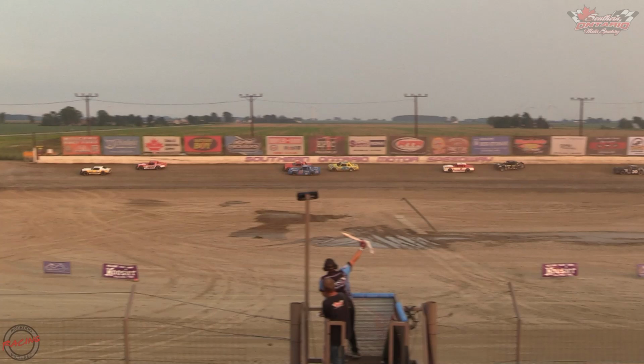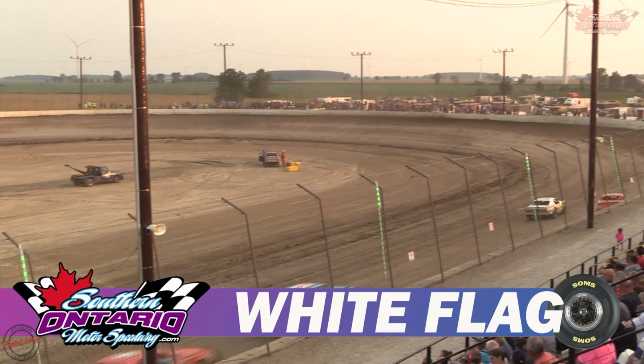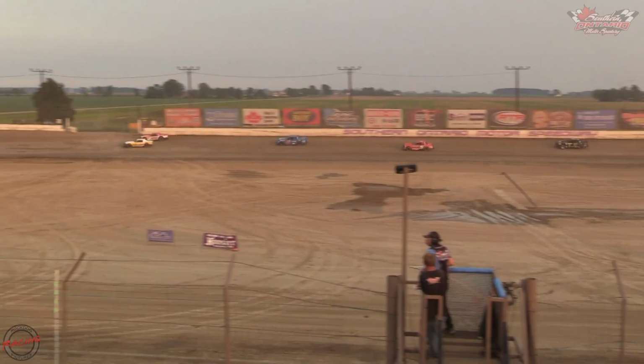Gord Grant quick to the outside, down the back stretch on the outside of Mayhew. Jones to the outside of Watson. So lots of battles going on here. We've got one lap left to go here in our second heat race. Jones now to the outside, down through 1 and 2. Looks like he could take that spot away, but Watson with a great run off the bottom of 2, so they will come door to door down the back stretch.